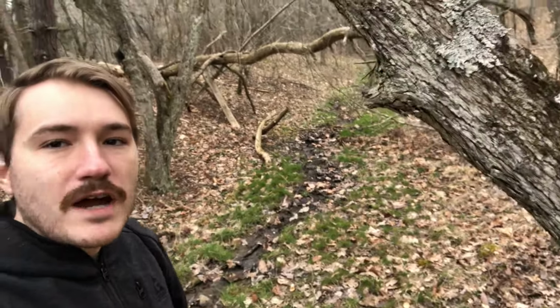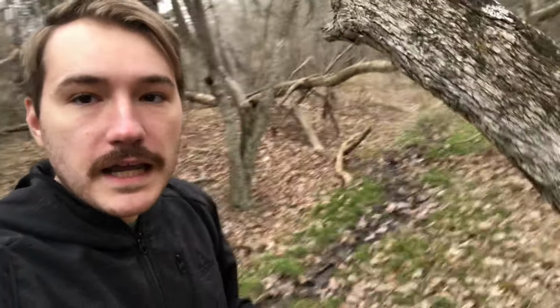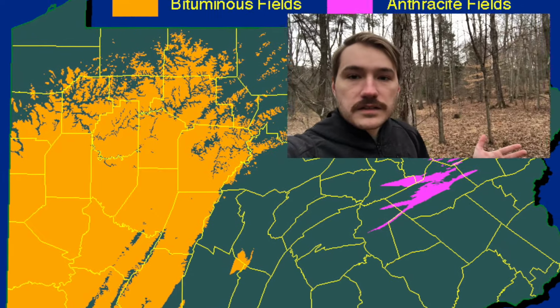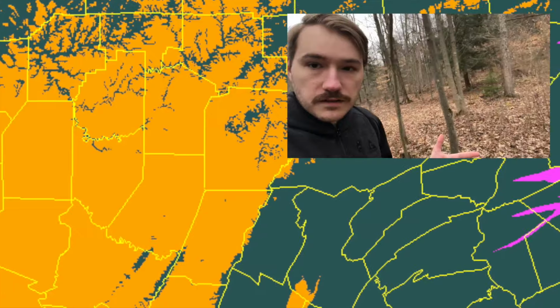So the only people traveling through this area now are the deer, as you can see with this deer trail behind me. But in 1884, the first railroad was built to this valley, and it was the Beech Creek Railroad. They were a subsidiary of the New York Central, and they had a sister company called the Clearfield Bituminous Coal Company. And the sole purpose of this railroad was to extract coal from these hills, because if you didn't know, Clearfield County is at the center of the bituminous region in Pennsylvania.